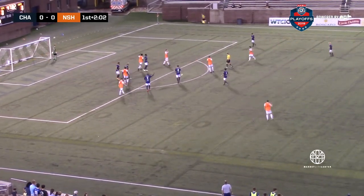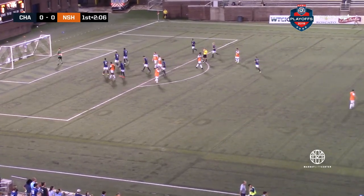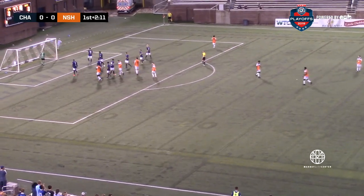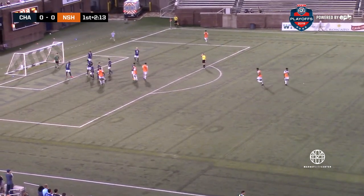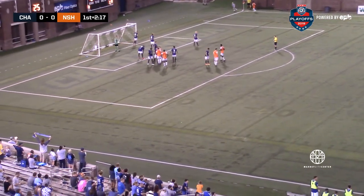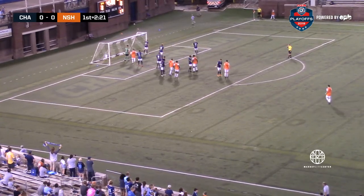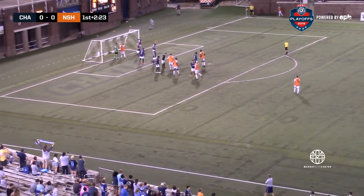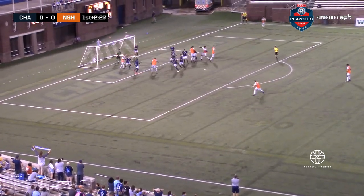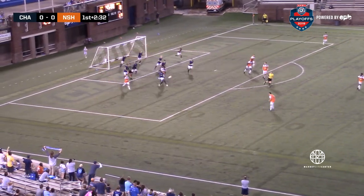Trying to get a shot in, but nothing coming from that. They do pick up a corner. And Nashville's starting to put a bit of pressure on at the end of the first half. We're going to swing it in, deep in the box. Still can't get it clear. Phil D'Amico blocks it. Great save.